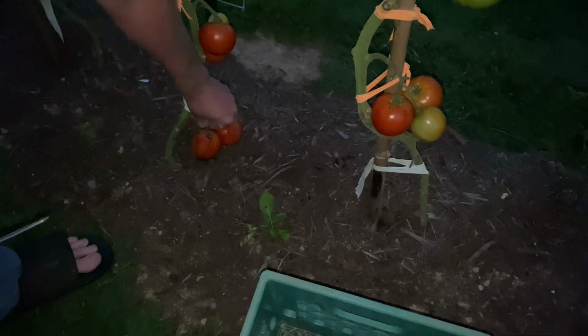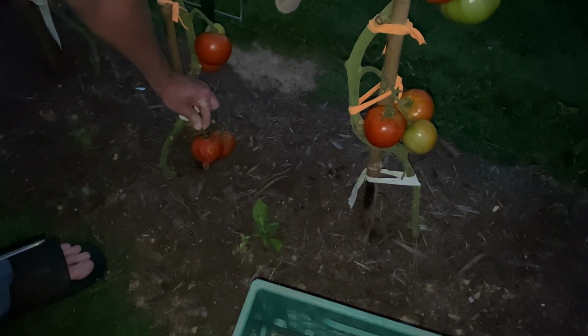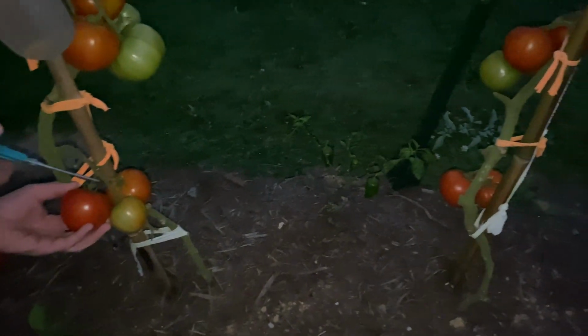See how, look, something got them. Now when they get really, really ripe on the vine like that, something eats them. So we are coming out and doing night picking. And then all these tomatoes, you guys. Oh my gosh, so pretty. I mean, some of them are still alright.